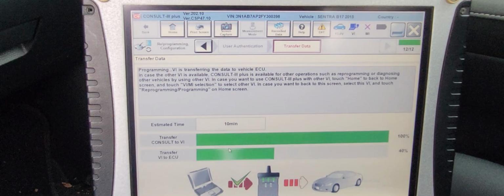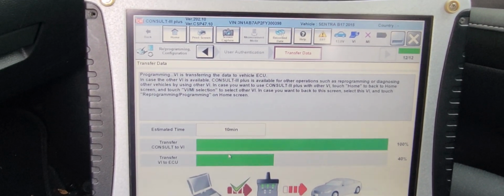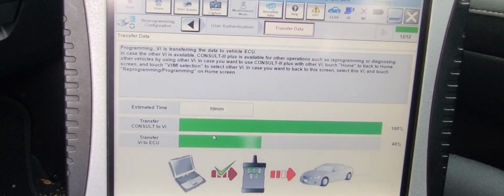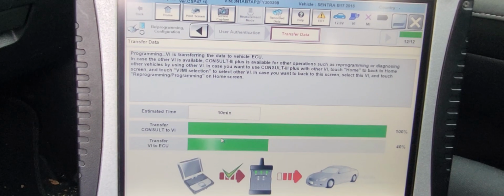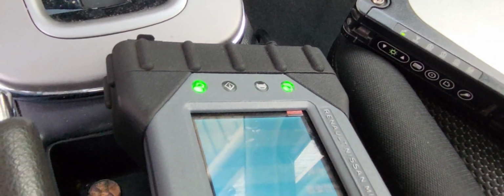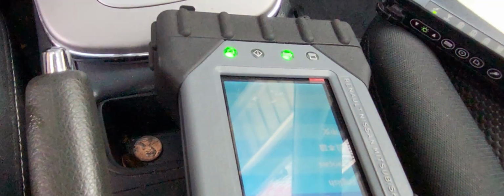My friend asked me last time about where I can get the software and Consult 3 Plus. You have to go to Nissan USA and look for the part there. It's available there. I don't know how much it costs, but the interface is available. This interface here is only for the newer cars. It will not do the older cars, and the older interface may not do the newer cars. So just try to be sure. There is one interface like this that you're looking for, not this one.